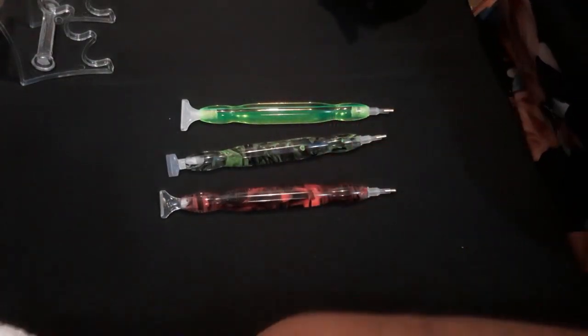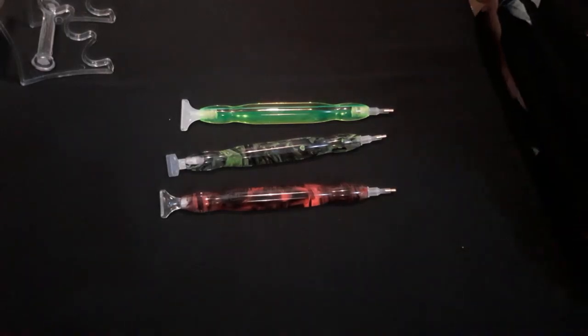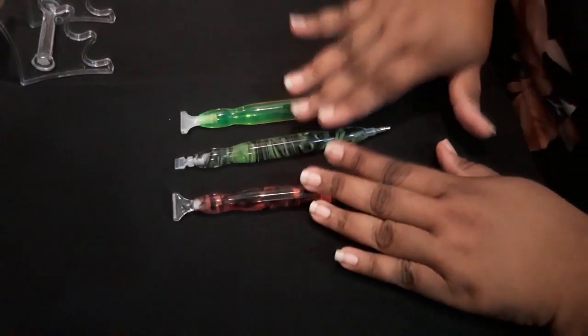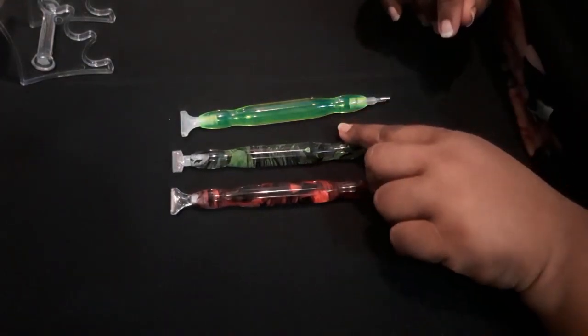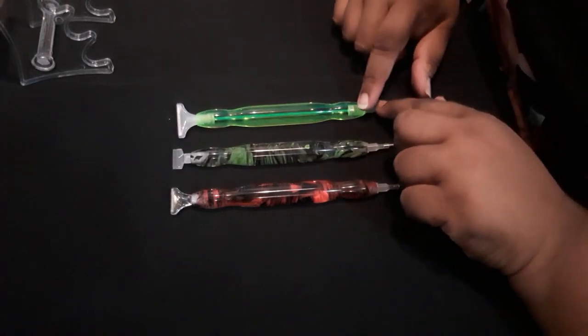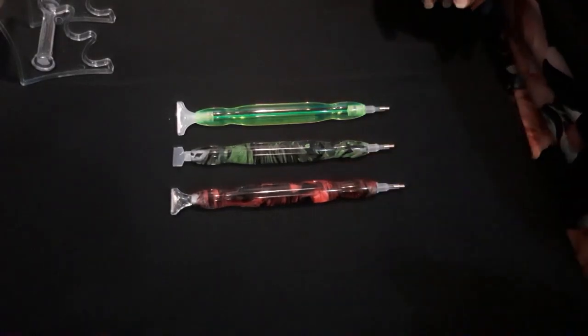There you are, guys. These are my three pens from BFF Diamond Painting Pens over on Facebook. I will link it below. Again, I paid $25, and I paid $30 for this, because this one was a custom. And there you have it.